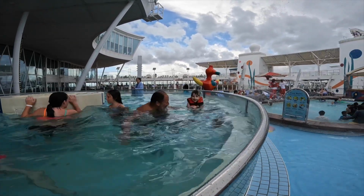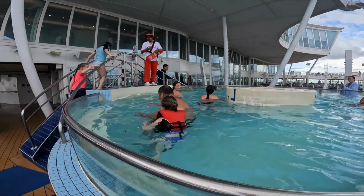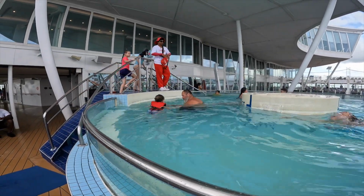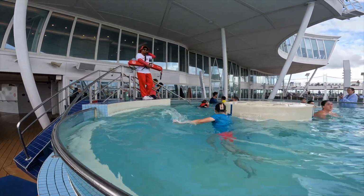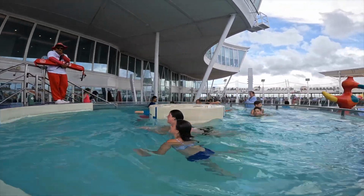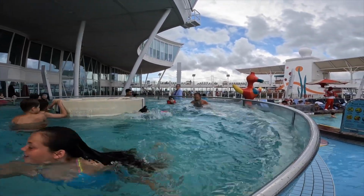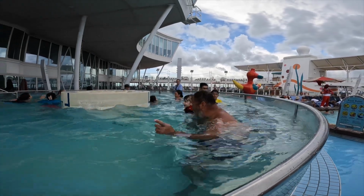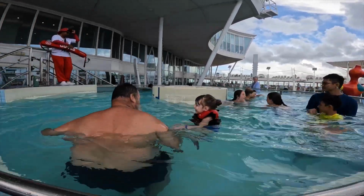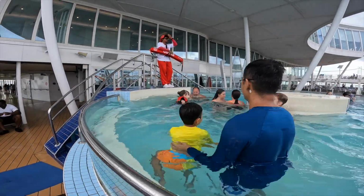Here we go. Look at this. Now we're spinning fast. Look at that. You sure you don't want to hold on? Look at Dad. It's like, that's why it's a whirlpool. It's actually pulling us around.